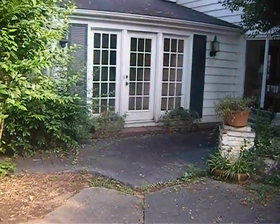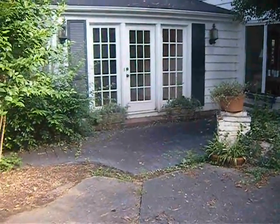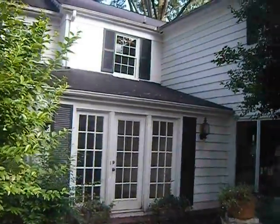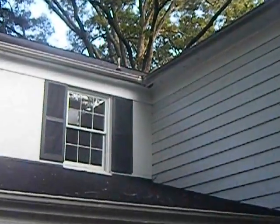And what we're getting ready to take a look at is some extensive termite damage. I haven't been in the crawl space yet to see exactly how bad it's going to be around there, but this is a 72-year-old home in a predominant South Charlotte neighborhood. Just a lot of neglect.